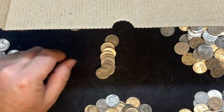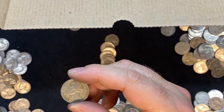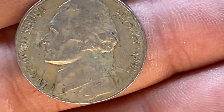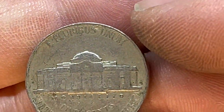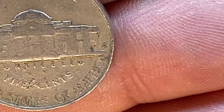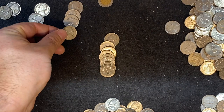So we're on roll 23 and I'm bringing in, we have another 1950s. Let's see if I can get this to focus for you guys. 1952. Looks like a Denver. No, that's a 52S. That's a fun find. 1952 San Francisco. All right, we'll put that with the rest of our 50s and keep on hunting.